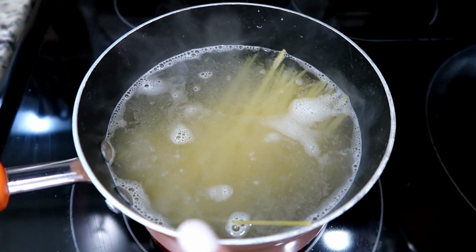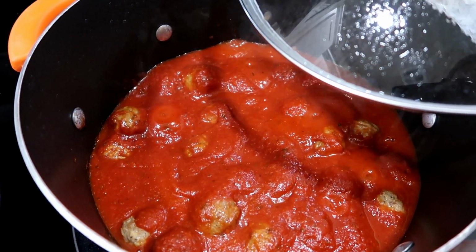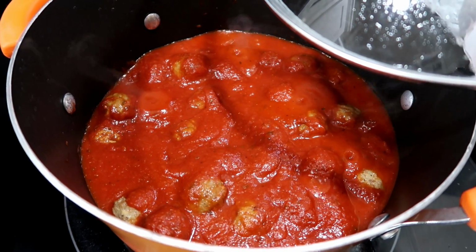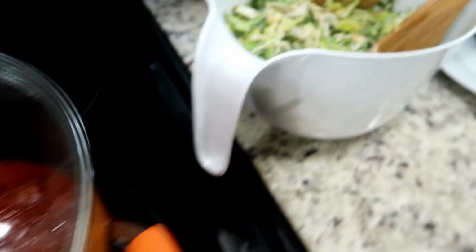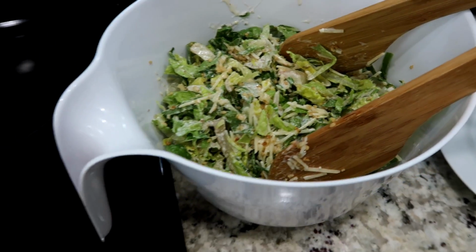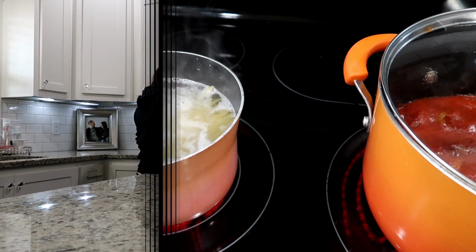Okay, so I have the noodles boiling, and then this is the tomato sauce and the meatballs, and they're already cooked, so all you're trying to do is warm them up. Same with the sauce, so I just put them in here to simmer until they're the right temperature. And then we always get this chopped Caesar salad and love it. It's a super easy and quick dinner, and it'll last you dinner and quite a few lunches for the week.